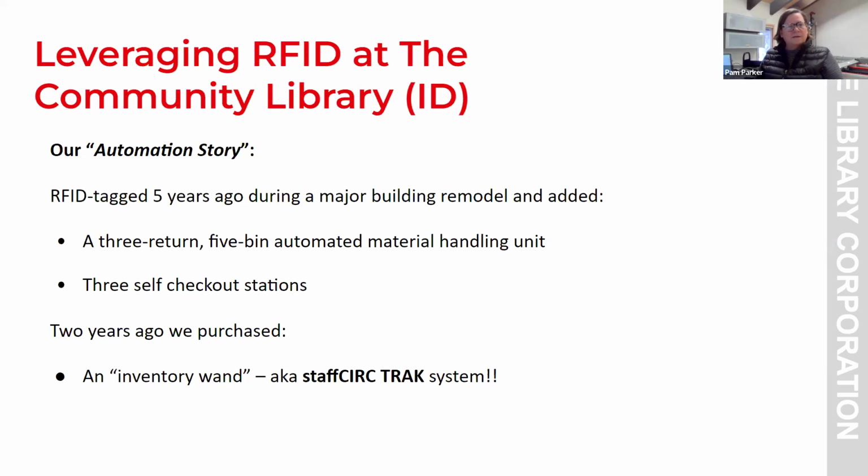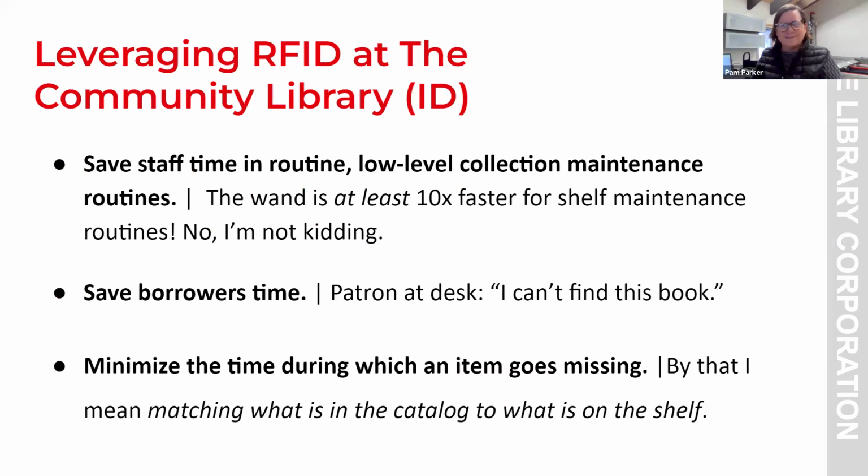I will maybe ask you to go to the next slide there, Michael, and we can talk a little bit about the reasons that I felt that is important, where we're gaining benefit from this. It does save staff time in that sort of low level shelf maintenance type work, where you're literally going book by book to try to see if there's issues. I say here it's at least 10 times faster. It used to take us about a half an hour to do 1 6-shelf section. Now that can take as little as 3 to 5 minutes.